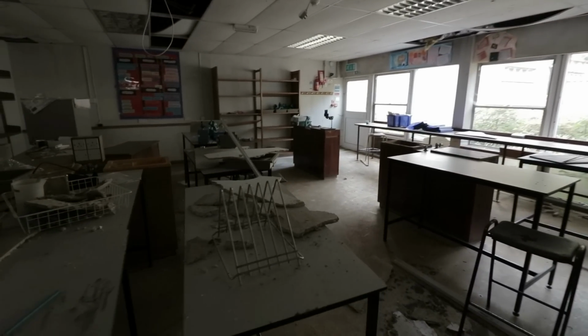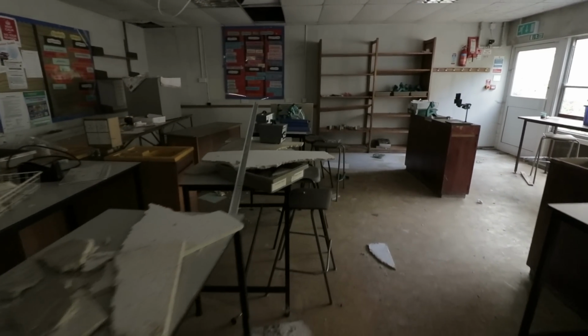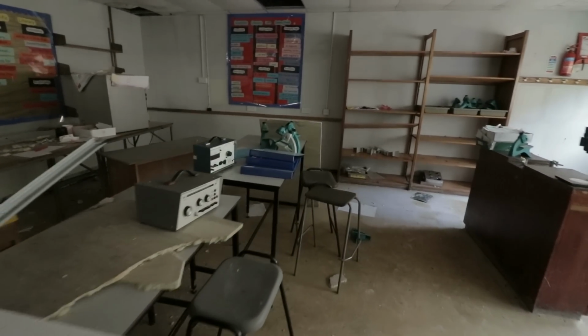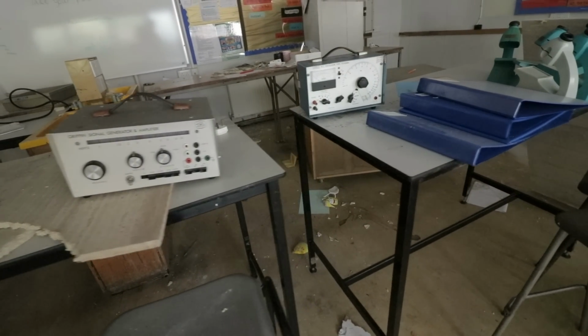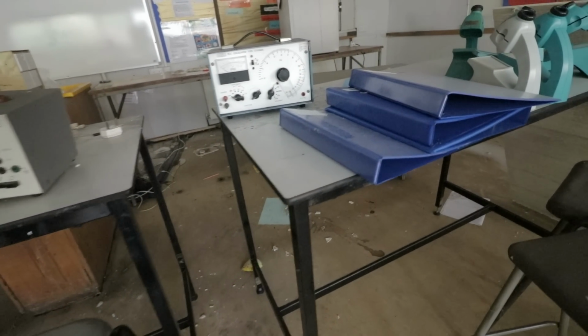There's a bunch of old microscopes in here. And some other equipment. Signal generator and amplifier. And an oscillator.